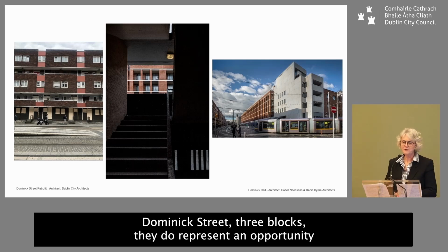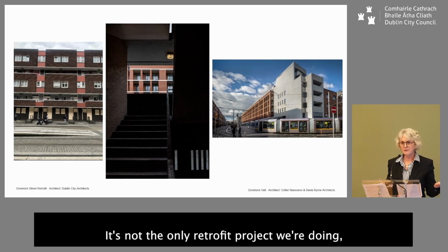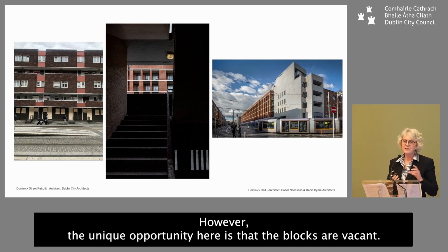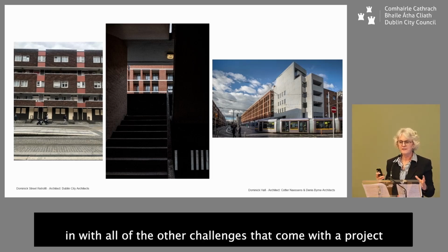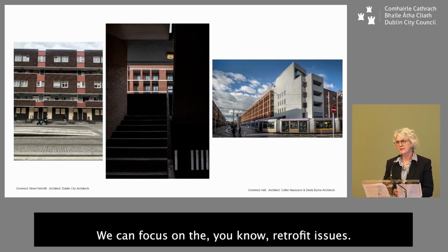Dominick Street, the 3 blocks, they do represent an opportunity to pilot a retrofit project at scale and to learn from it. It's not the only retrofit project we're doing. We're doing Constitution Hill as a retrofit project with additionality. However, the unique opportunity here is that the blocks are vacant. So that means when we do the project, it's not going to get muddled in with all of the other challenges that come with a project where you have to decant residents. That extends the program. It adds to cost. We can focus on the retrofit issues.